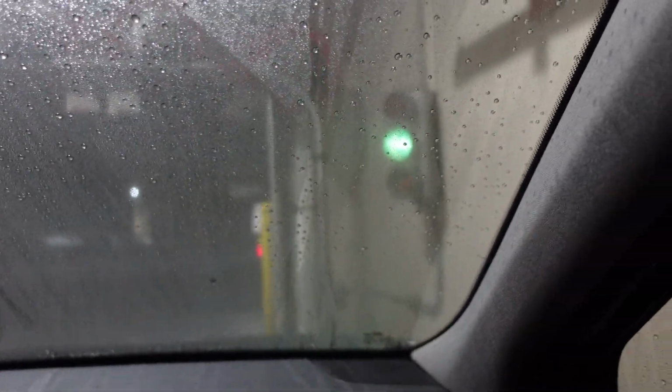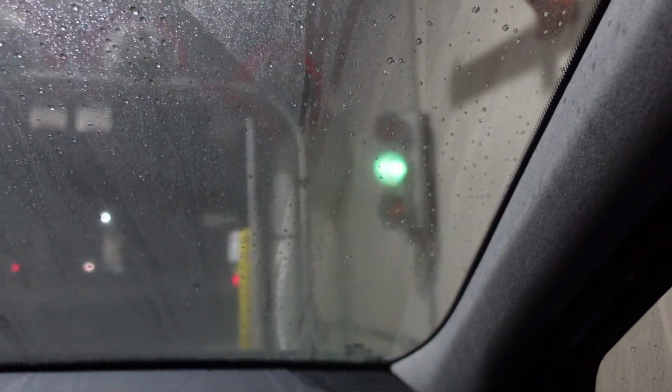Very nice. See how well these dryers do. They give you about 60 seconds of dryer time. It's a pretty violent dryer. I can feel it vibrating hard. Yeah, they're very powerful. Wow, look at that.